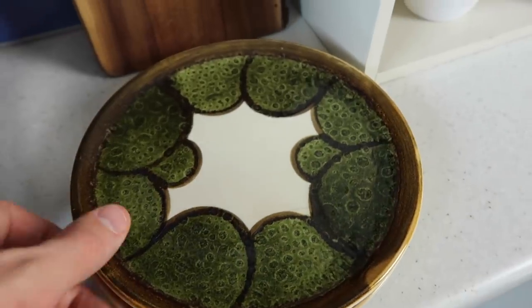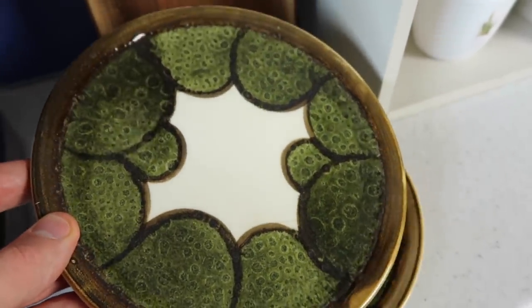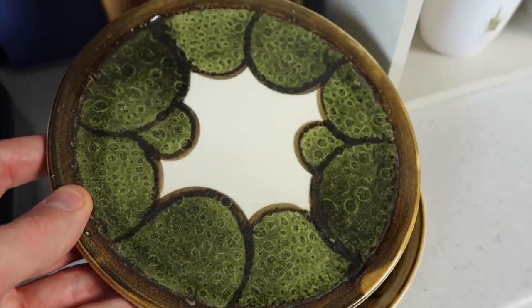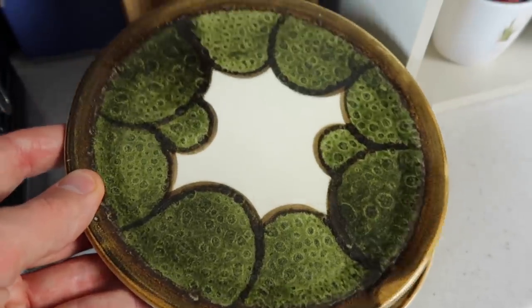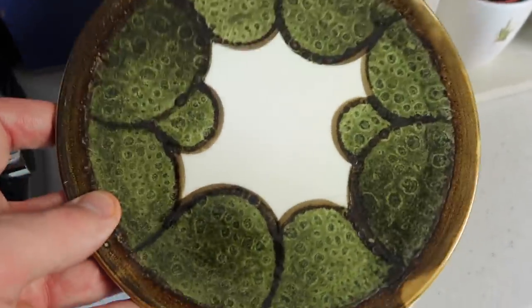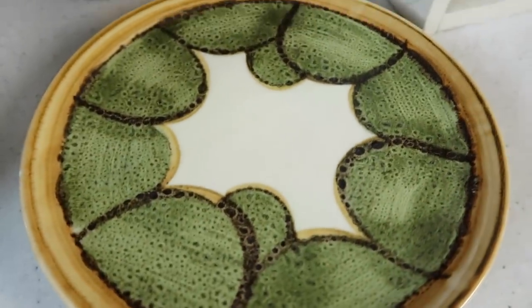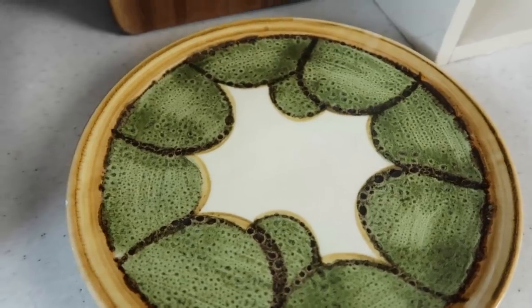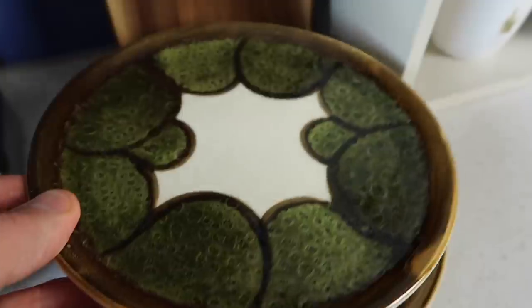And I nearly forgot about these, but these were some plates that I picked up. These were actually left out next to the recycling bins that you get at certain supermarkets. Someone had just dumped them next to the recycling. And yeah, I just really liked them. I thought they were cool. I really liked the glaze on them. So I picked them up. There were four of them originally, but unfortunately, a couple of them have been broken since I found them. We've got two left, but I just thought I'd show you those as well.